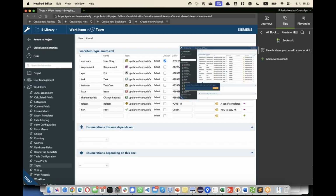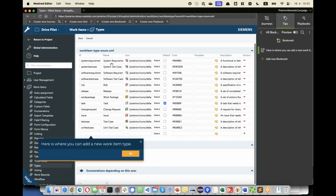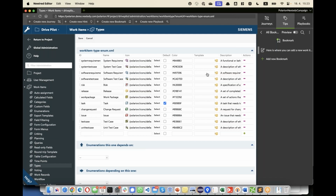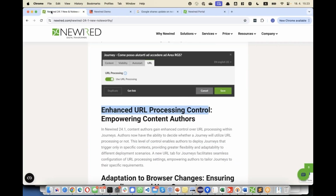If I go to e-library, I run it, I get to a drive pilot. Why? Because very likely I was in this context. Okay, so that's in a nutshell how these two features are connected together.